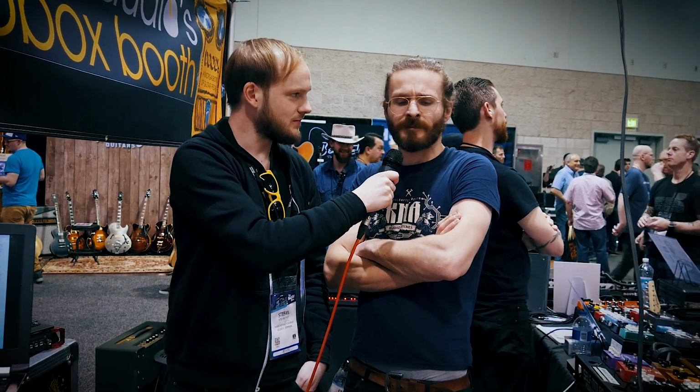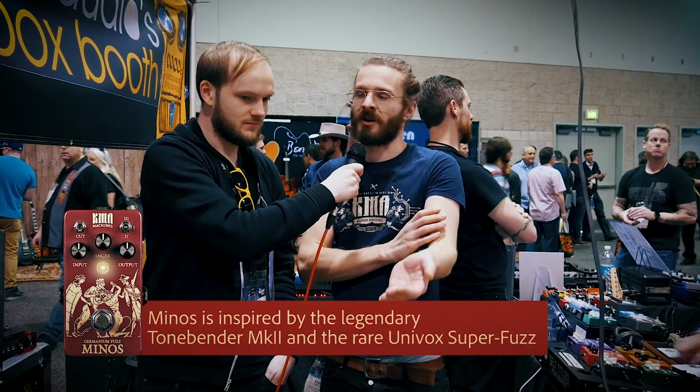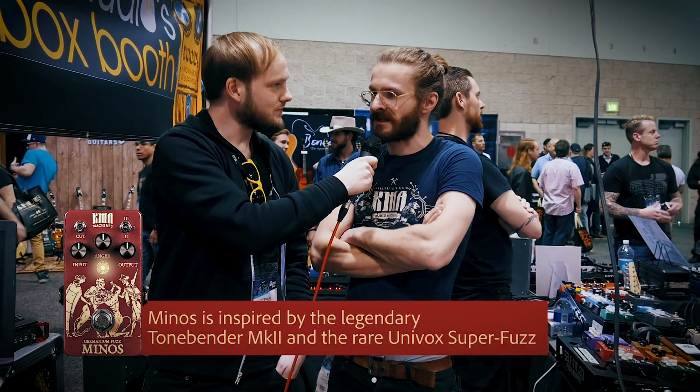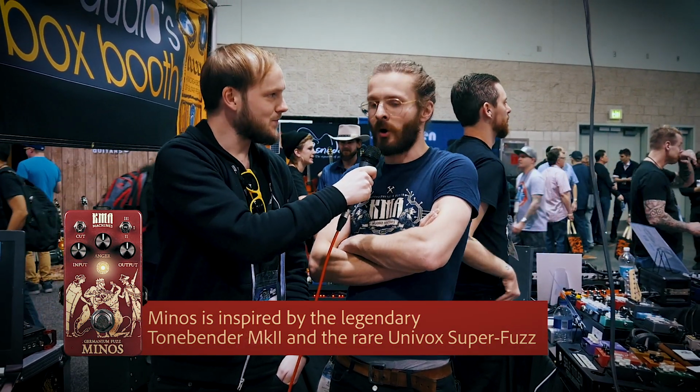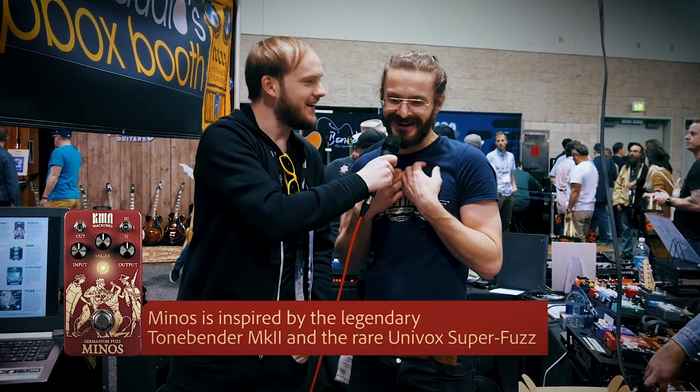And then the next thing I found was the Tone Bender MK2, which brought me to the minus, because I'm also a big Led Zeppelin fan and all the older Pink Floyd stuff. I think it's this warm feeling that you get when you're listening to nice music. A warm, fuzzy feeling. Yeah.